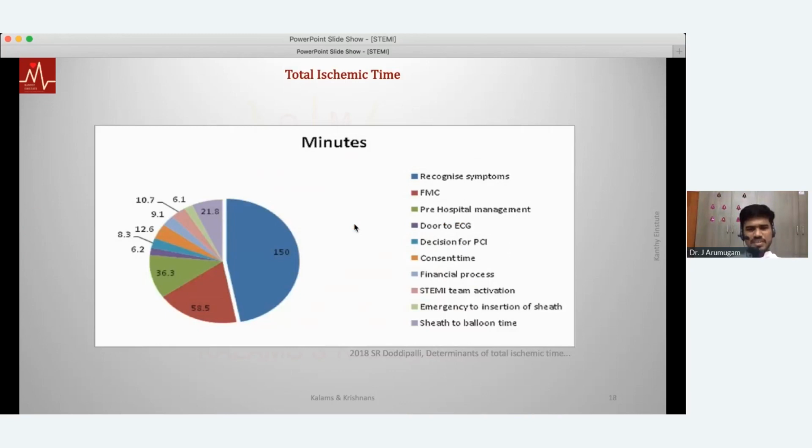A lot of studies have been done on this, and this pie chart shows where time is lost. About 150 minutes is lost in recognizing symptoms. Someone has symptoms of a heart attack, and they take 150 minutes to possibly realize they might have a heart attack and decide to get medical help. That is how bad awareness is in a country like an LMIC. This is population data, and 150 minutes is a lot. You already know that by 1-2 hours you almost lost most of the viable myocardium. Myocardial salvage is not there. You lost most of the heart, the damaged heart. But it takes so much time for someone to recognize symptoms.